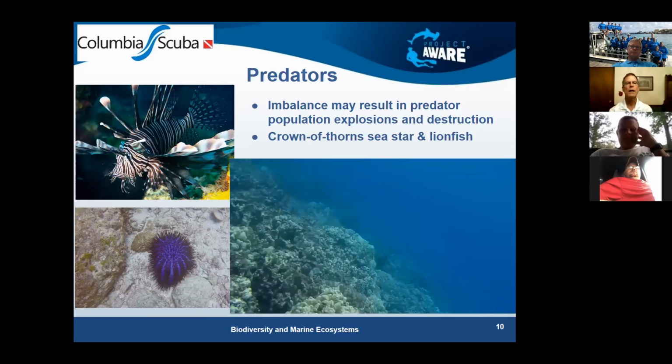But why they are not liked from a reef perspective is they will eat any small fish that can fit in their mouth, and they eat a lot. So they can really play havoc on a reef with the destruction of the smaller fish that you need to be able to grow. But also, they lay a lot of eggs very fast, so a population explosion can happen quickly.